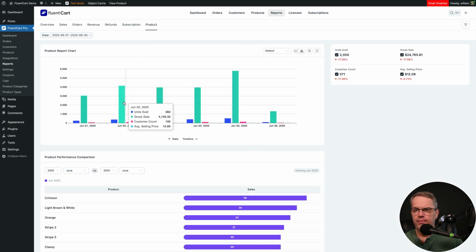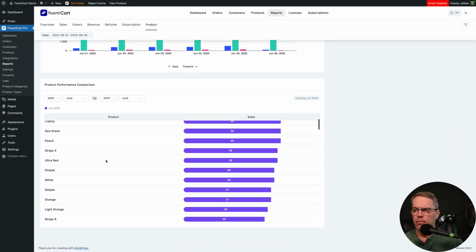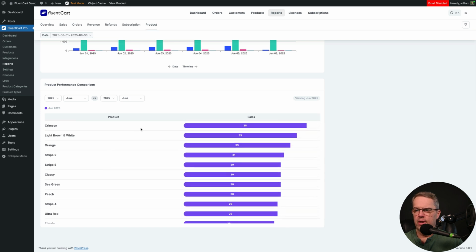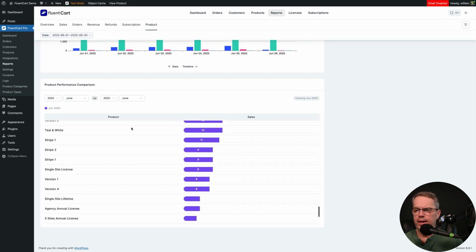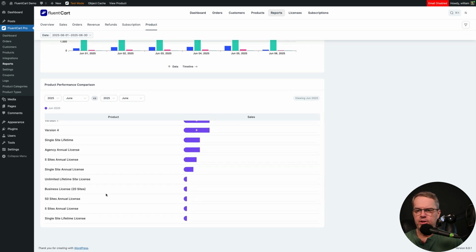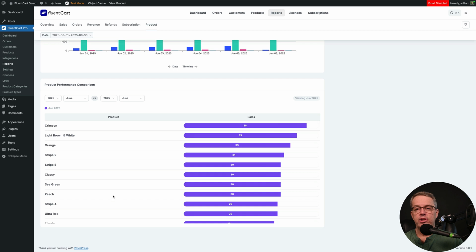And then you can see kind of by products. So if we look over here, you can see units sold, gross sale, customer count, and the average selling price. And down here, it gives you a bit more detail on what products are selling. And as I said, you can see what's doing best up top. Apparently, Crimson is very popular on the dummy side. And if we scroll all the way down, well, business licenses are not selling quite as well. But that doesn't necessarily mean that's bad, because you may sell some business licenses for a lot more than a Crimson hoodie.